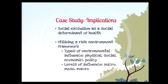Given the detailed description of the role of the NP at the DPC, I then considered the ways in which the role is situated in and supports an environment that strives to address the social determinants of health and the barriers faced by the vulnerable populations that the DPC strives to care for. In this section, I focused on social exclusion as a social determinant of health and utilized a risk environment framework to consider the implications of integrating the NP role into an enabling environment at the DPC.